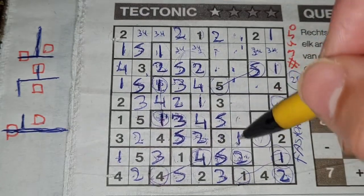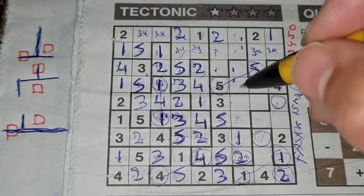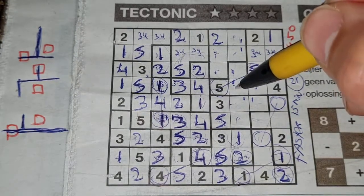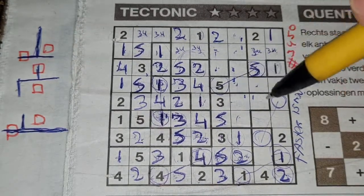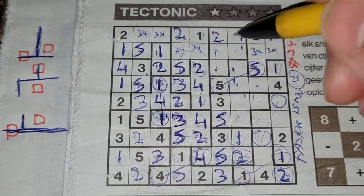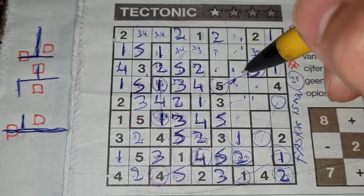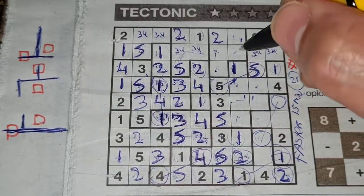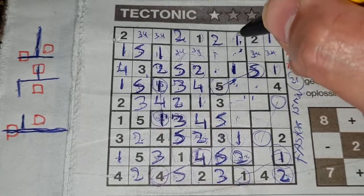This box cannot be a 1. So 2 boxes left for the 1. Could be here, could be there. That means that that box cannot be a 1. If I place a 1 here, I cannot fill any 1 in one of those 2 boxes. So it's not the solution to place the 1 here. The 1 should be there. Now we have a 1 here. So this box cannot be a 1 anymore. That box should be a 1.